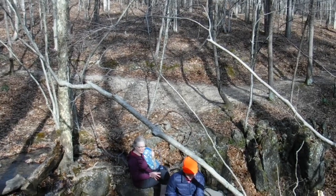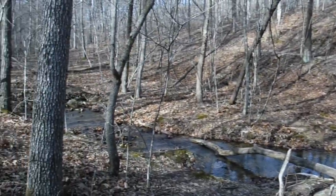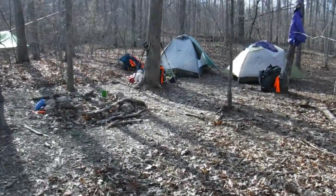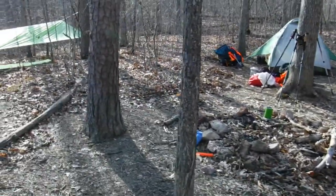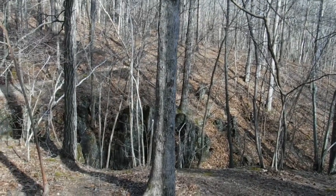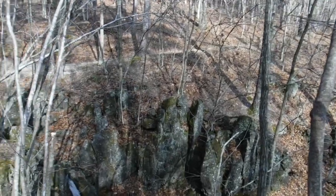End of our first day. This is the camp at Wolf Pen Hollow. Joy and Emily making water. Nice little stream. And this is our campsite. And we have the food hanging ropes with a food bag all ready to go on the pulley system. About to make dinner here at Wolf Pen Hollow.